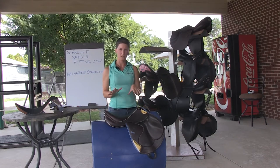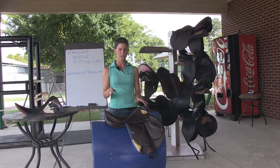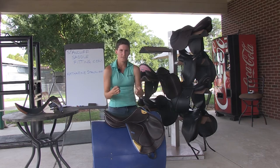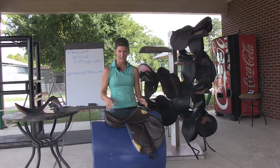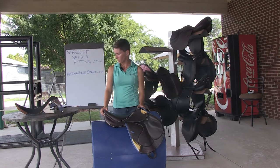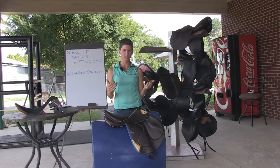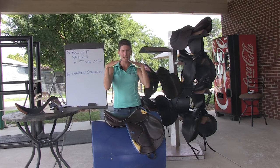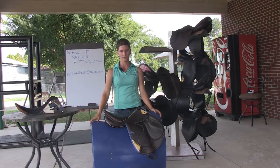It's going to kind of rock back and forth. Whereas if you have a slight bridge, a slight concave shape to the panel itself, then they have somewhere to go with the musculature in their back and able to round into that and perform those collective movements properly. It's also important to note that there's different styles of saddles as far as panels that sit flatter and ones that sit more angled, and that's going to depend on what kind of horse you have.